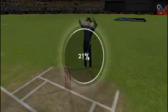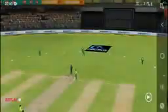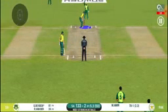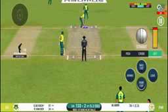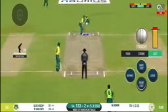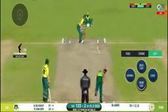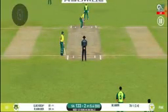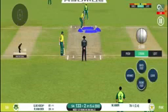Oh, he picked up that nicely. Beautifully picked up all the way. He's getting runs at the moment, and the captain has walked up to him. The batsmen are completely dominating the bowler, and this could spiral out of control if they don't do something about it. That ball deserved the wicket. He's extremely unlucky not to have one.